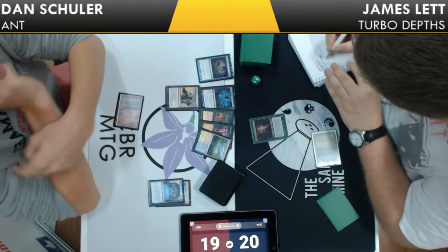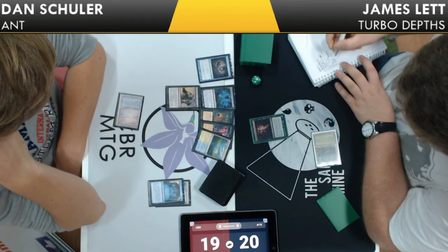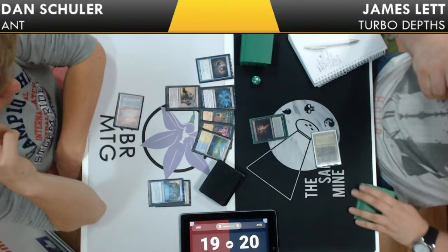Unfortunately, it does leave him open to the Cabal Therapy, but I think it's still just correct. Like if Dan peels a Cabal Therapy, he's pretty fine. Yeah, exactly. He gets to take the Hexmage, and then I don't think James had any other way of making the 20/20. I think it's always Infernal Tutor, right? I mean, he's got a hand that does a lot of nothing. Take the thing that lets him win. Yeah, that's right.